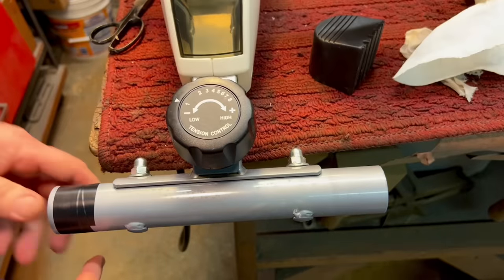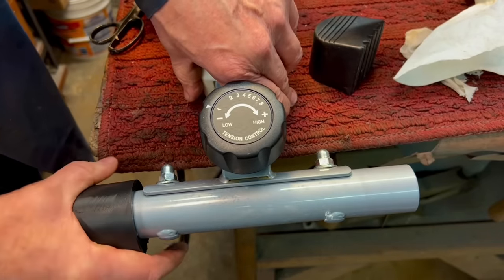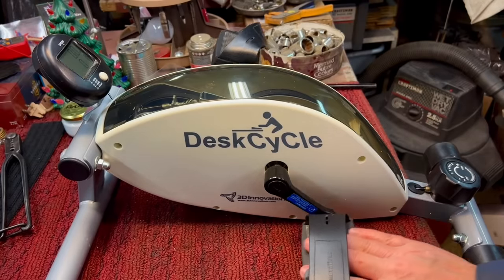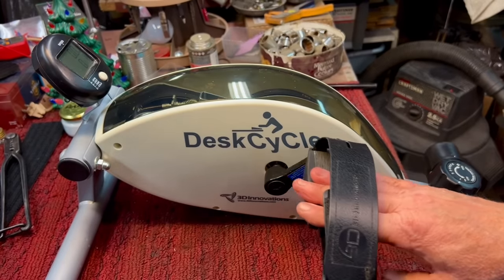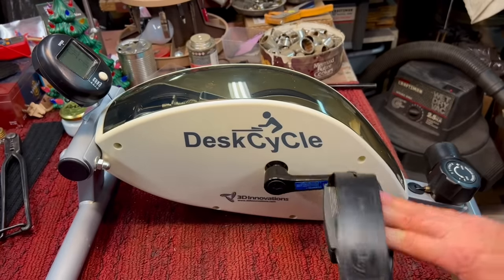So a couple wraps of electrical tape on here. You've got to kind of feel it out till it just goes on where it's got to be, where it won't come off. That's it. Okay, change of plans. I had originally expected to give this to my girlfriend's mother. But my girlfriend saw it. She thought it would be perfect for work, that she could bring it to work and use it while she's at work. So that's where it's going.